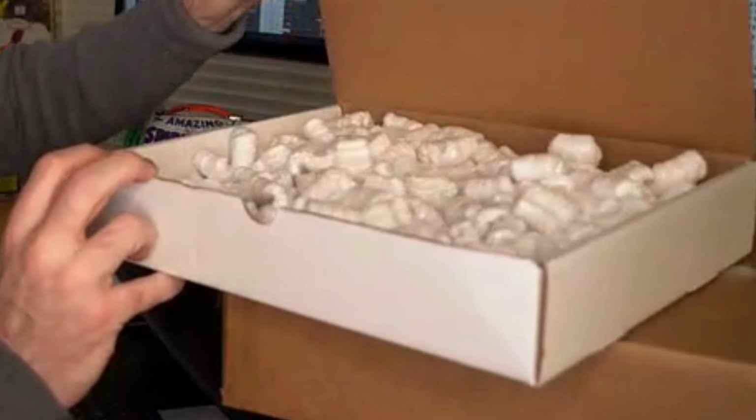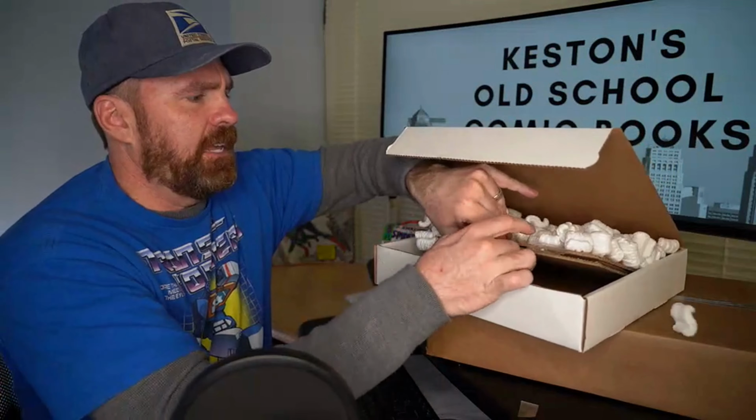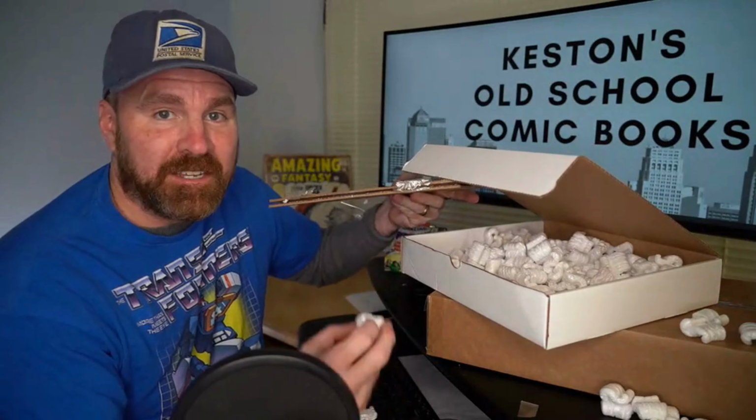This packaging is above and beyond. So there's a box within a box, and we've got the styrofoam peanuts in there too. So very little risk of something happening with this particular book. All right, let's see what's in here. Gosh, more peanuts. And then have this box. For goodness, tons of peanuts.